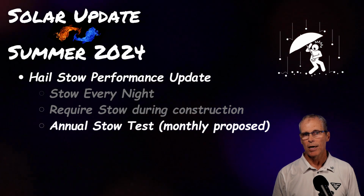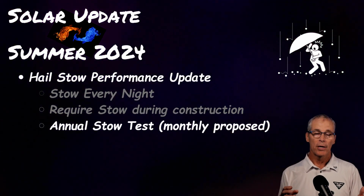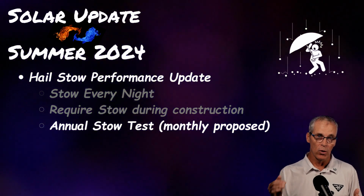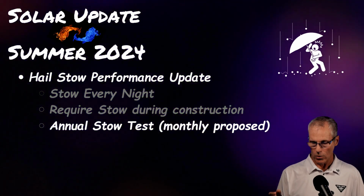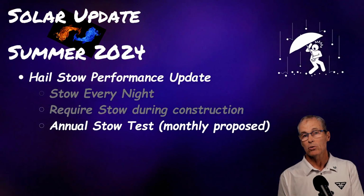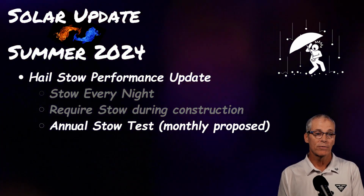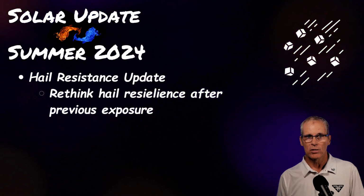Annual stow test. Now, if you're doing a stow every night, I'm not sure you add a lot of value here unless there's different equipment involved in the emergency process of stowing versus your nightly stow. So if there is something that's different, you need to test it annually. There's proposals to do that monthly. Stay tuned. Now, let's rethink hail resistance and resilience.